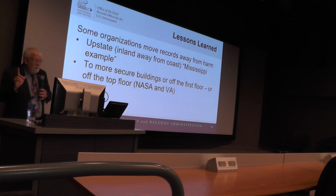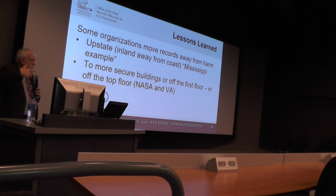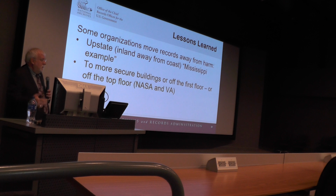And also, some organizations move records away from harm to more secure buildings, off the first floor or off the top floor. And I call that the NASA and the VA example. VA in New Orleans, near the Superdome, did not have records on the top floor. Why? Because hurricanes tend to peel off roofs and let water in. Or water, especially in New Orleans, comes in, and if you're on the first floor, then you got a problem there too. So VA and NASA tend to stay away from that.